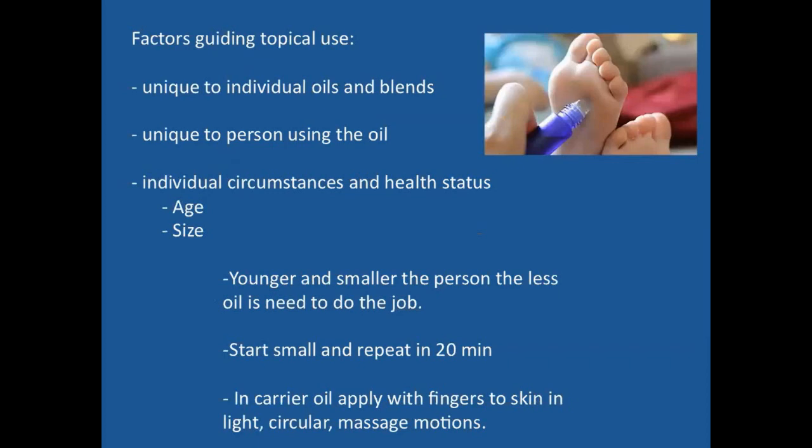So some things to remember when you're using oils topically. Make sure that their use is unique to the individual oils and their blends. There are different blends of oils out there that are used for different things, respiratory blends. Make sure that their reactions are going to be appropriate. So use a little to begin with. Assess your ability to tolerate before going all out with it. It's unique to the person using the oil, again, because there could be allergies associated with certain things. So just be aware of that and use them wisely.